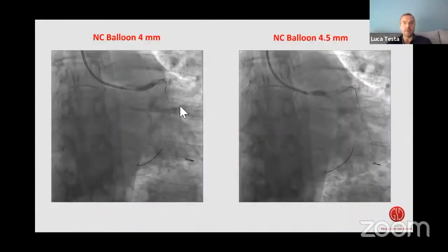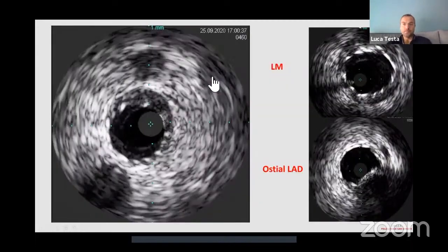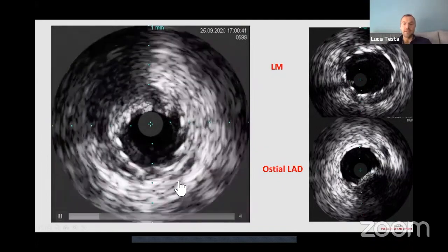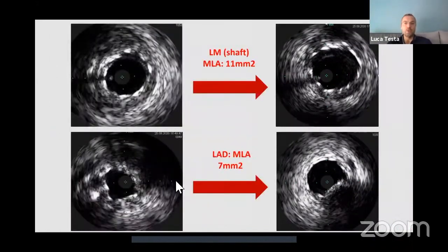4.0 millimeters non-compliant balloon to the proximal and ostial LAD, 4.5 to the left main. And I did IVUS again. That's the left main, that's the ostial LAD. And it changed significantly. For the sake of time, I just skipped the entire run just to show you what it was and what it was at the end. MLA 11 millimeter square and LAD 7 millimeter square. I would like to have your opinion because 7 millimeter square to the ostial LAD is nothing to cheer about, but it's acceptable, it's good.